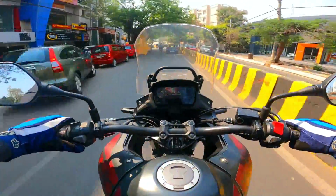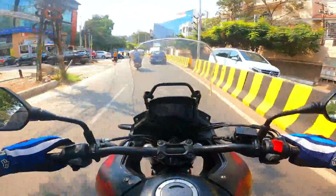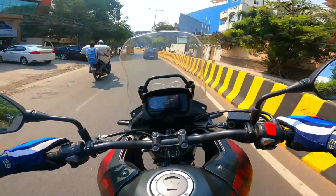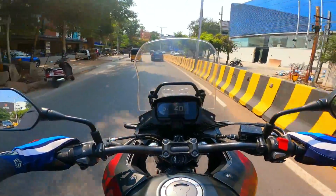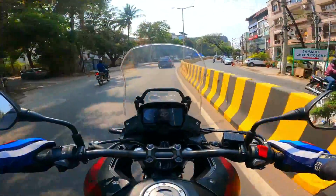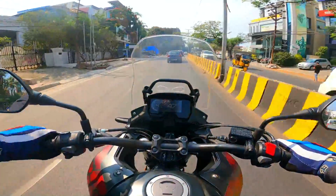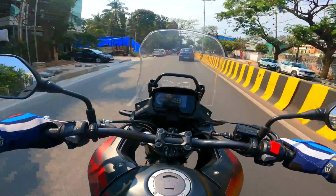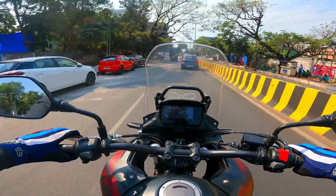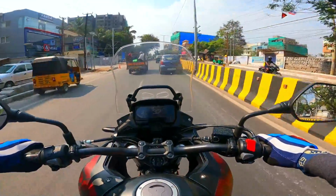Saddle is super comfortable. Seating posture is amazing. You have adjustable lever for the front brake. Everything is so damn good that the discount just feels like the perfect icing on the cake to make it an irresistible offer. So what does the 2022 model have on offer?